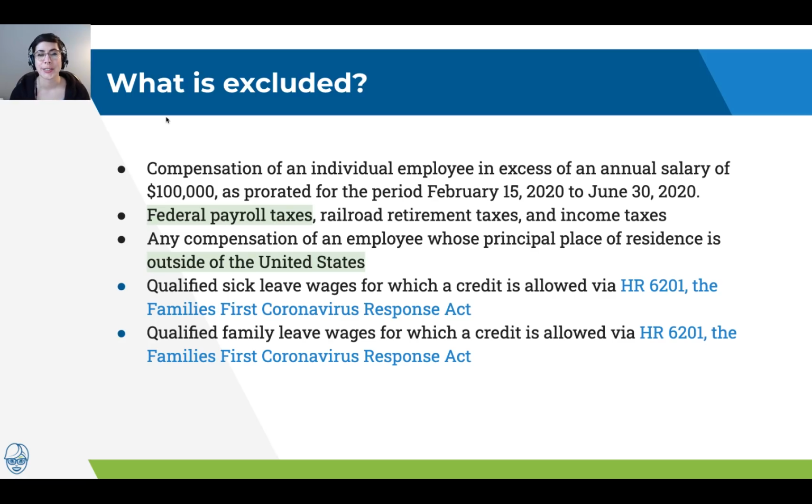Okay, so what is excluded? You'll need to exclude any compensation for people who are paid over $100,000 a year. You'll also need to exclude federal payroll taxes, railroad retirement taxes, and income taxes. Any compensation of an employee whose principal place of residence is outside of the United States. And I have had a lot of people ask me, does this apply to foreign contractors? And based on how I'm reading this, I would assume that in the spirit of the act, they want you to pay U.S. people so you can get American workers back to work and paid.